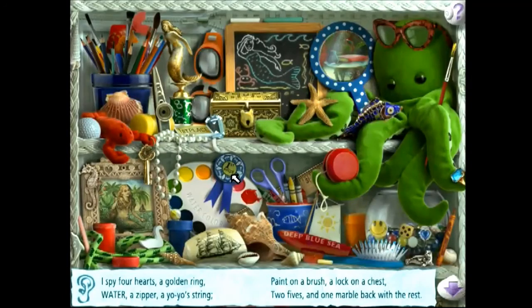I spy four hearts, a golden ring, water, a zipper, a yo-yo string, paint on a brush, a lock on a chest, two fives, and one marble back with the rest.